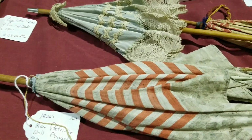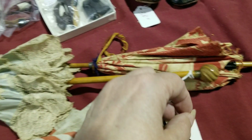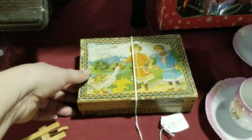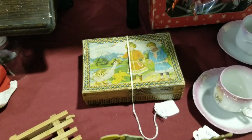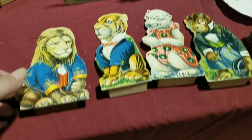1920s on this one, $195 for this. Look at this. This little blue one. It's $195, $175. Oh, so gorgeous. Look at the box. You know how I love boxes, right? Oh, I'm so excited. This is a fun booth.